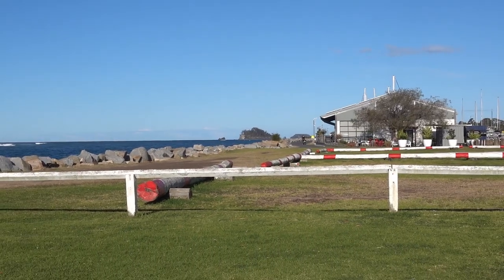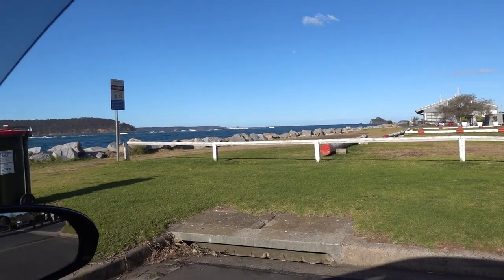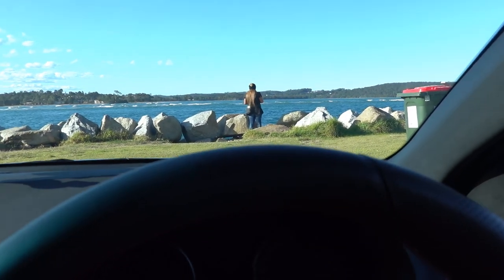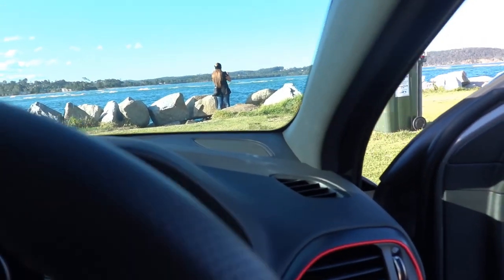Now it's getting late, it's 3:30, it's going to take us about 2.5 hours to get back to Canberra, so we're just going to get out here, take a couple of snaps, and then head on back home to our hotel.